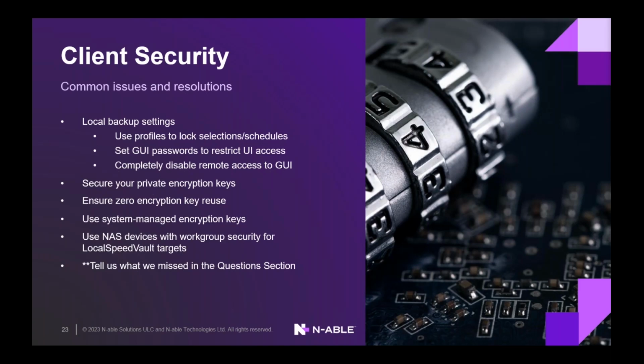Other things to think about: when you utilize a NAS device for your local SpeedVault, use it in a workgroup type of configuration as opposed to adding that NAS to your domain or a share on the domain. That way a bad actor or ransomware that's jumping the network and has access to the domain doesn't have access to that workgroup-level attached SpeedVault. And that's going to give you a lot of benefit. Now you've got a deduped, encrypted, and compressed copy of your Cove backup data that can be restored at LAN speed versus WAN speed. More parallel restores, things of that nature.